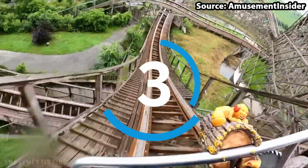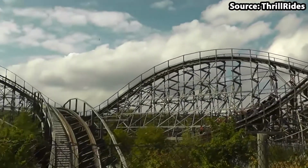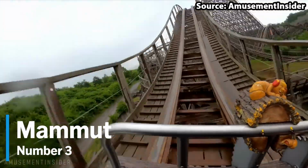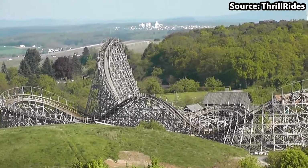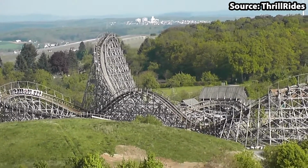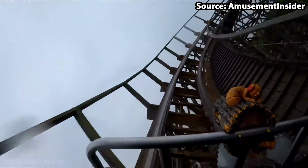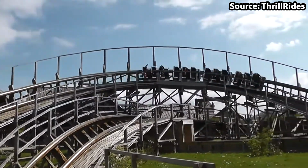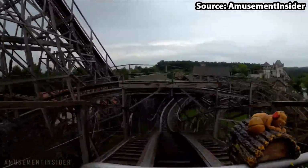Here we are at the top 3 rides at the park, and for our number 3 position, we have Mammut, the ride that has taken your classic Woody to the next level. And here is how. Now of course, it would not be an awesome wooden coaster without many drops, bank turns, airtime hills, tunnel sections, and even a few helixes. And this ride is no exception, with you completing all of this.